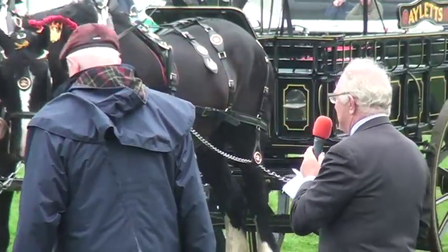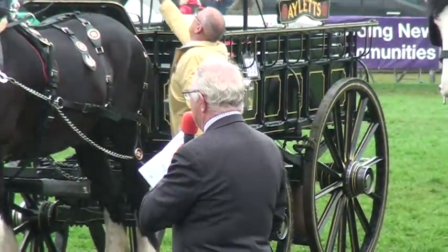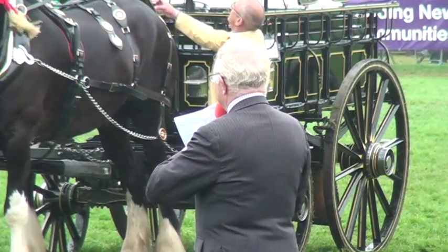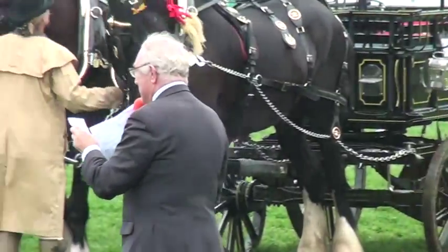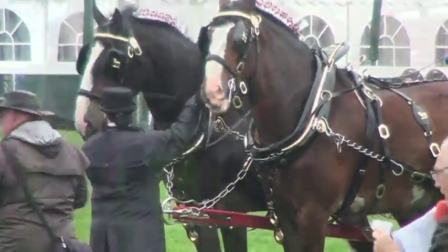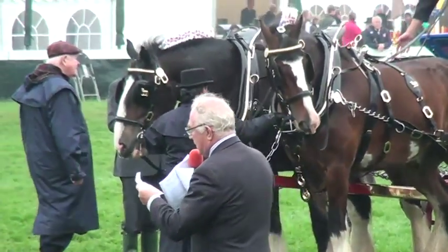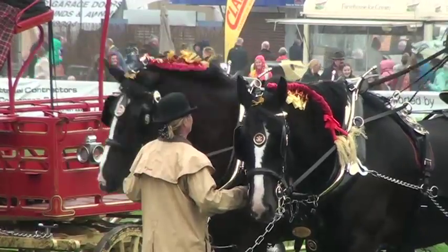Well done. And so let's present the trophy. It is the King George V trophy, which John Goodwin has won before, but he'll take great pride in doing it again. Carrick Farm Enterprises come from Swanton Morley, very well known. John is one of those modern thinking agriculturists who has looked at the farm diversification as an enterprise.